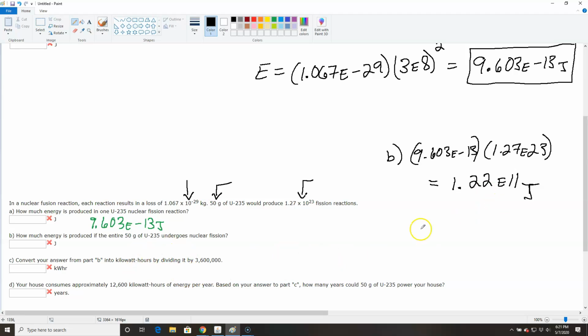I'm going to take that value, 1.22 E11, and divide it by 3.6 E6. For those of you wondering where 3.6 E6 comes from, that's 3.6 million. By doing this, I've converted my answer into kilowatt hours, and I'm finding out that it's 33,877 kilowatt hours.